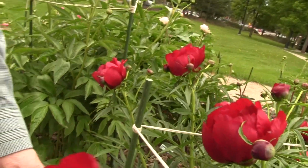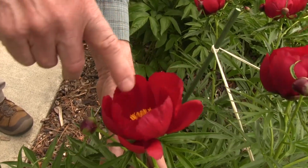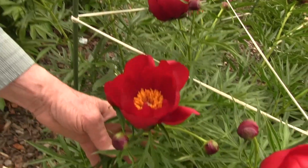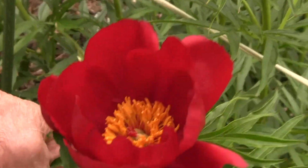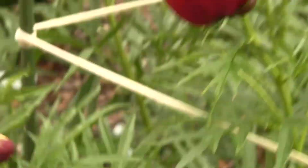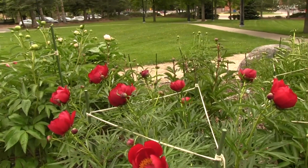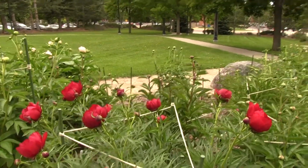So here's Lactiflora, several buds per stem. And there's the carpels in the very center of the stamens and the pollen. You know, a good question that I don't know the answer to is, if the bees don't come, do they self-pollinate? Does the pollen just whiff off in the wind and go to the carpel and make its seeds?